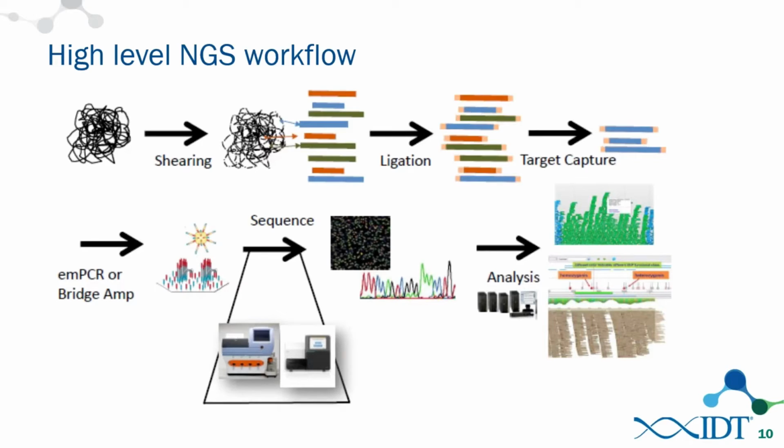Once you have your library containing adapters and you want to do an enrichment step, a target capture or a PCR-based amplification step would follow. Here we're just focusing on hybridization. This would then be followed by adding your enriched library on a sequencer. Depending on the sequencer that you use, you would go through, for instance, an emulsion PCR or a bridge amplification step, followed by sequencing, and then primary, secondary, and tertiary analysis.